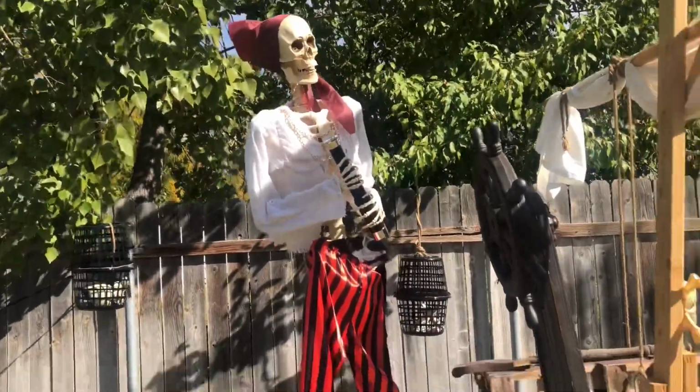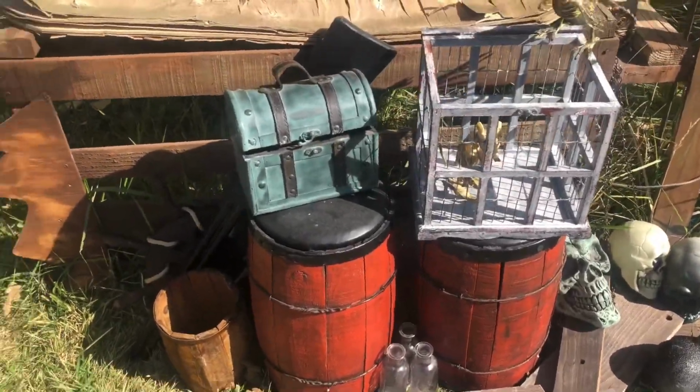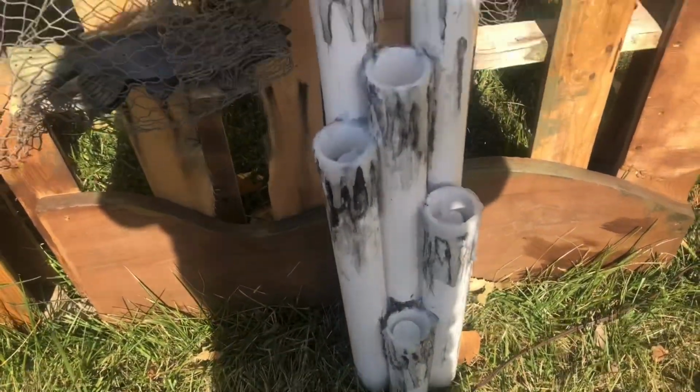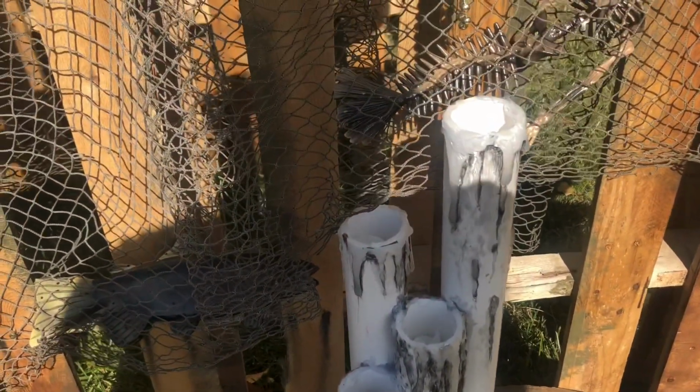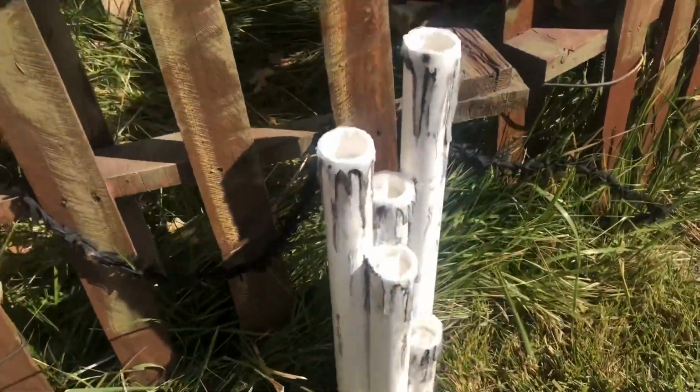Here's one of my pirates. I got some old boards, and then I've got these big candles. These are basically PVC pipe with just tea light candles inside, but at night it just looks killer. I got that idea off of somebody on Pinterest.